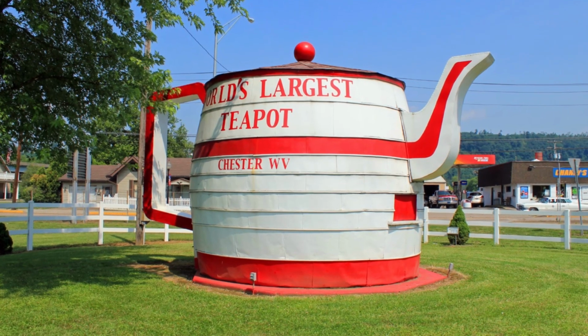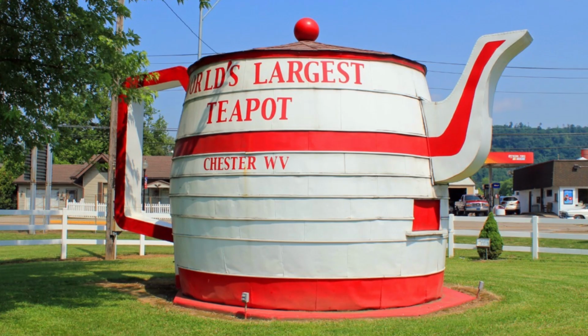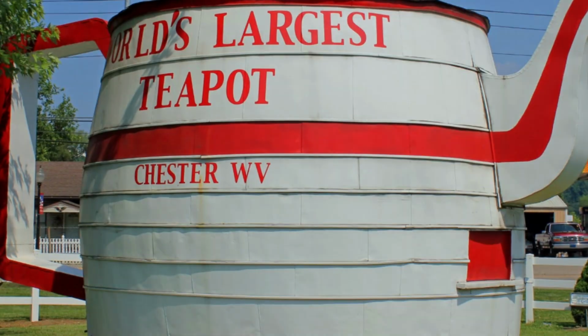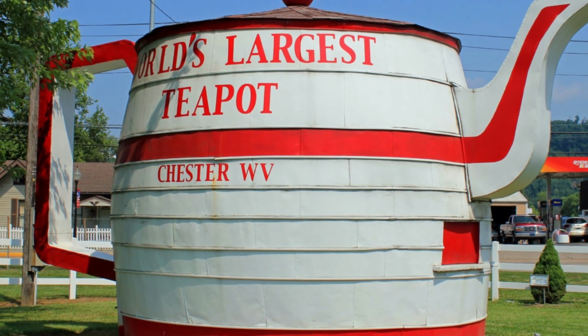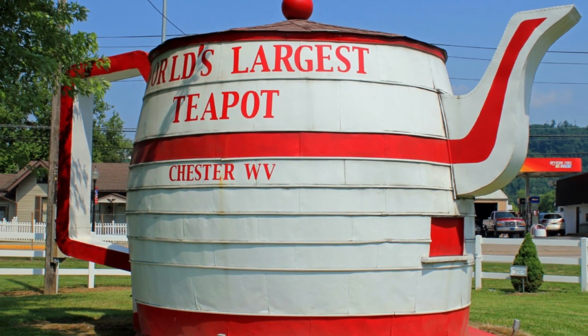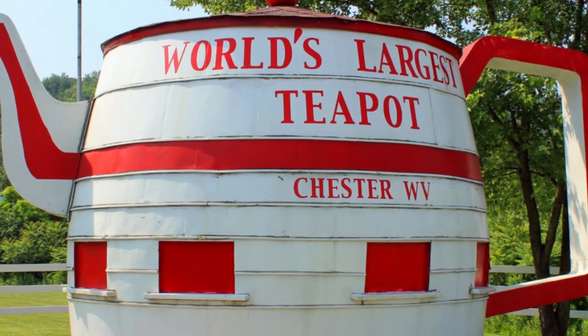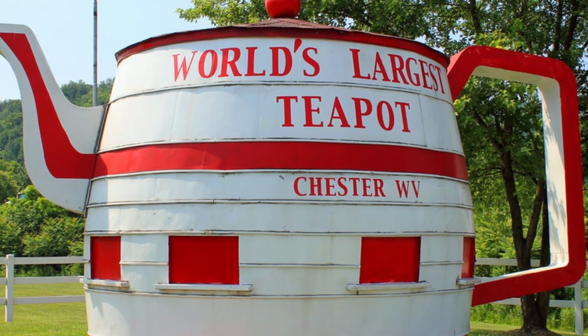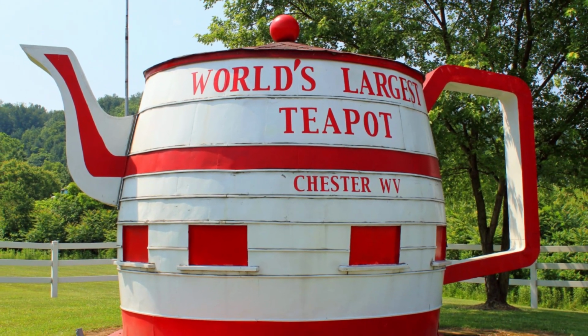I don't know if this is the world's largest teapot, but the people of Chester, West Virginia say it is. The teapot was originally a large Hires root beer barrel sign. It was brought to Chester in 1938, where it was converted into a 14-foot tall teapot. It was designed to bring awareness to the large pottery industry in Chester at the time.